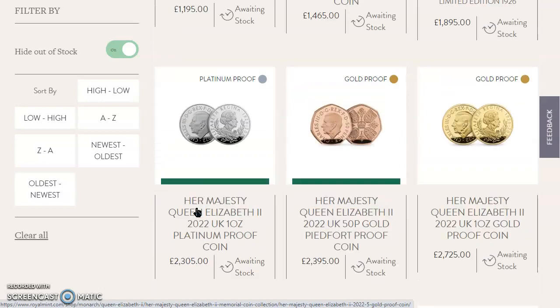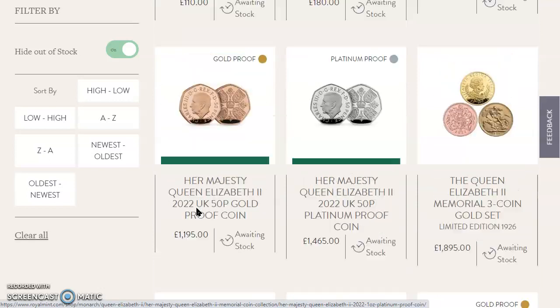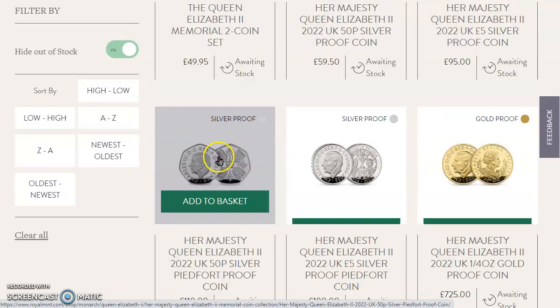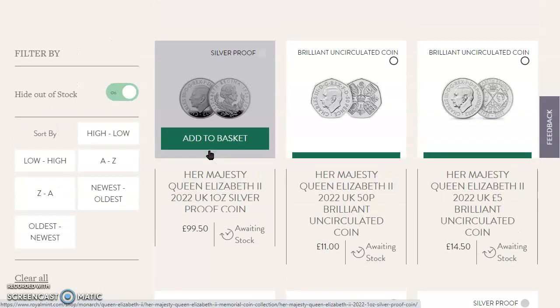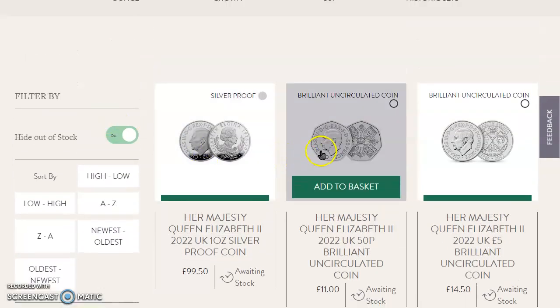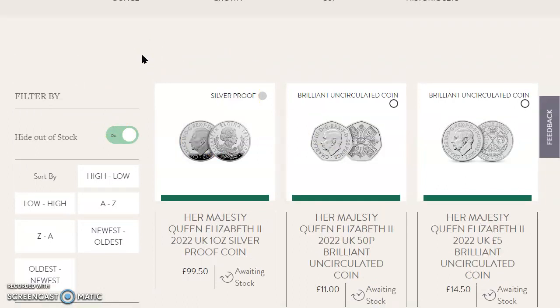So obviously, we know that the first of anything and the last of anything when it comes to coin collecting are usually the more popular ones. Well, here they go. These are the first featuring King Charles III. There we go. And that's probably the one I'm getting.